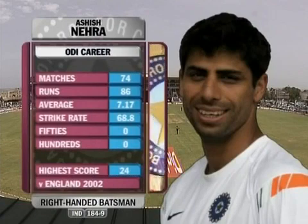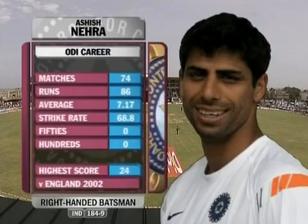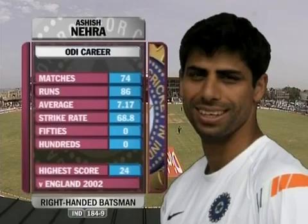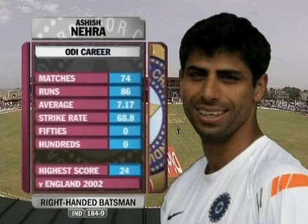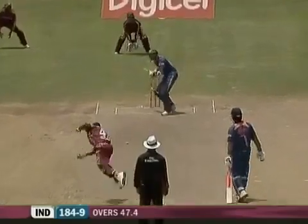Been out of cricket, or of the Indian team rather, for almost 4 years now, Ashish Nehra. So I'm sure he'll be back. He'll be happy to be back into the fray. Looking for wickets when India bowl. But now he's got a bat for the duration.